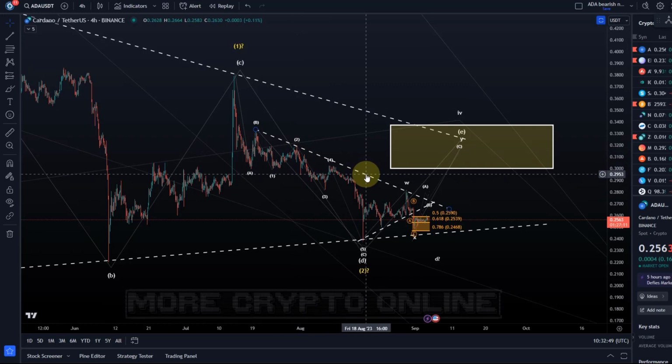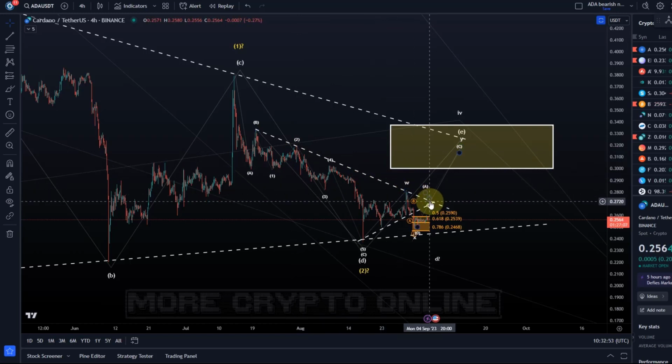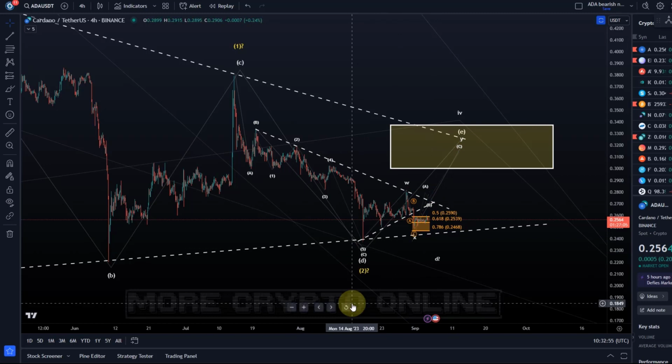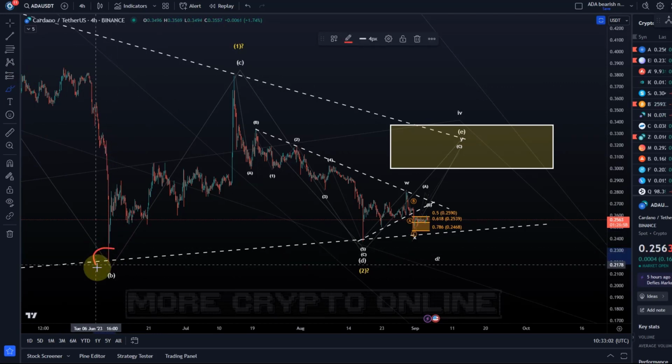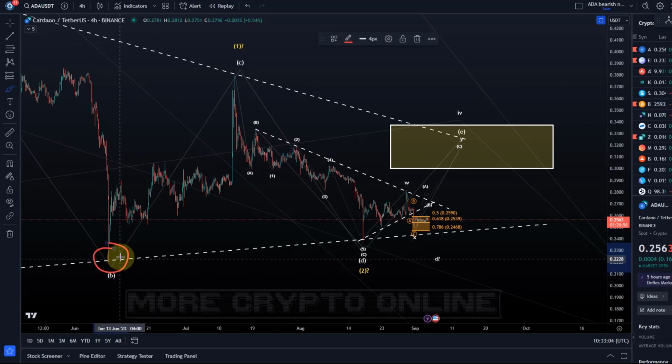We're still tracking an overall Elliott wave triangle on this chart. I took a look at the bigger picture in previous videos. Currently here tracking the microstructure. The idea is, if it all goes well, that this low on the 10th of June marked the low of the B wave of the triangle.